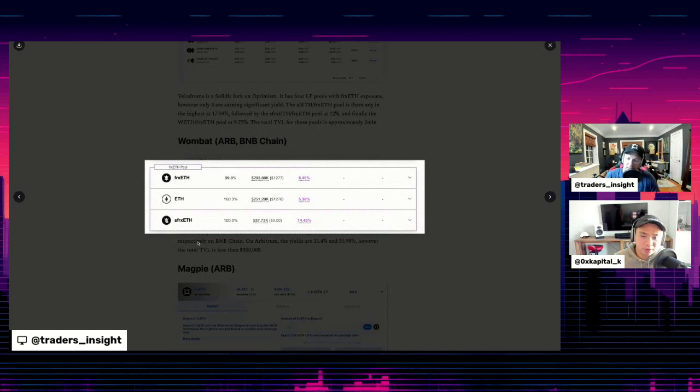Oh wow, I was very curious. So this SteakFrax, I'm guessing you deposit SteakFrax, which is already earning 5%, and then you get an additional 14% on top. That would be nice. But there is only $37,000 of TVL in this pool. So if you deposited another 100, it'd probably go down to like 8 or 7 or something, which is still pretty good.